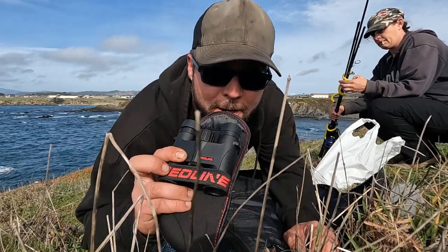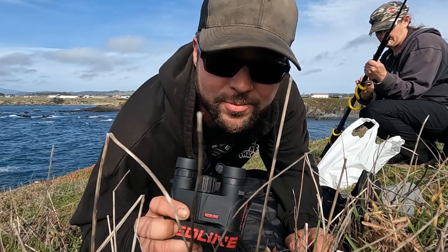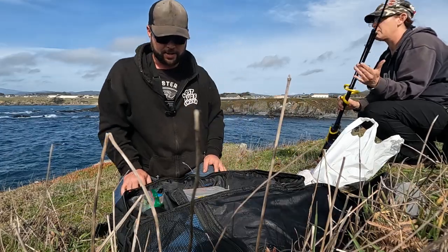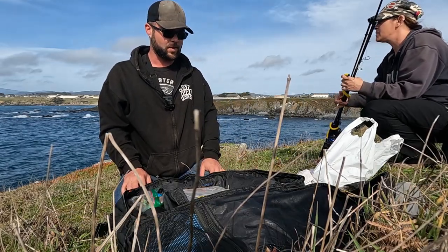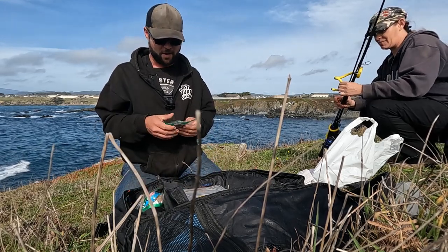We always make sure to bring a pair of binoculars just in case we want to do a little whale watching or seal watching or whatever's around. Or maybe even watch stranded people on a boat. Yeah, stranded people on a boat. Why not? Coast Guard pulls them in.